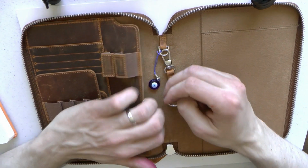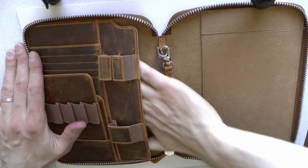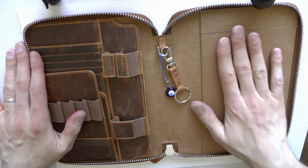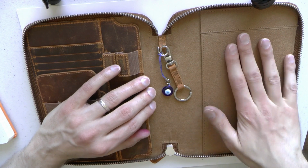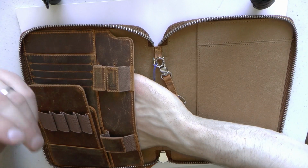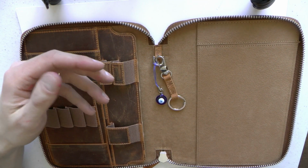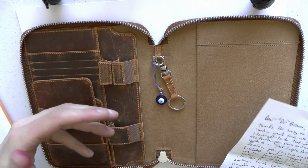What else? Well, of course, there is a large sleeve here, right? It is vegetable-tanned cow leather, but you have a velvet-lined interior, very soft, very pleasant to the touch. A nice pocket for some loose sheets of paper, of course. A5 size, so letter size will not fit in here. A4 will not fit in here.